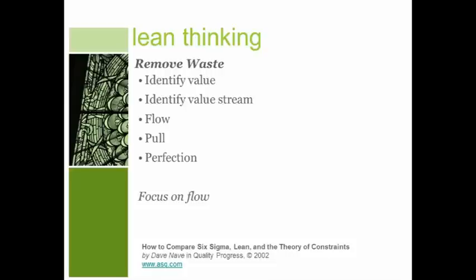So what are the steps or the items of value in what we're doing? Can we identify those versus those that don't add value? If you take all those value activities and put them together, there's a value stream. Can we make that flow? At the client's request for us to perform work, can we pull it through our offices? And then finally, can we focus on it and perfect this as best we can? But there's a real focus on flow.